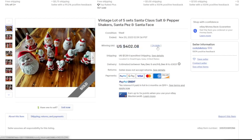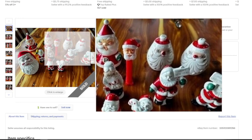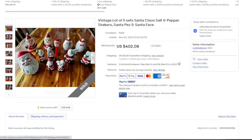$402.08, again on an auction, with $7.20 in shipping. So another good thing to look out for right now, just vintage Santa salt and pepper shakers. If you can find a lot of them, you can probably make some pretty good money.